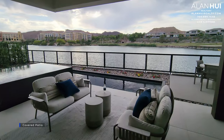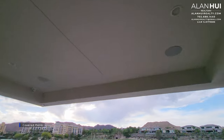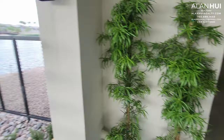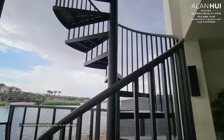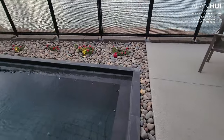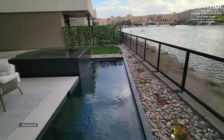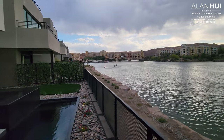All the floor plans in Shoreline will come with a covered patio, an exterior outlet and a hose bib. And you have an option to install a spiral staircase to the second floor. Here we have your backyard, which will come unfinished. We have a small pool here, with an above ground spa. With the small lot sizes at Shoreline, there are not many options for a large pool.